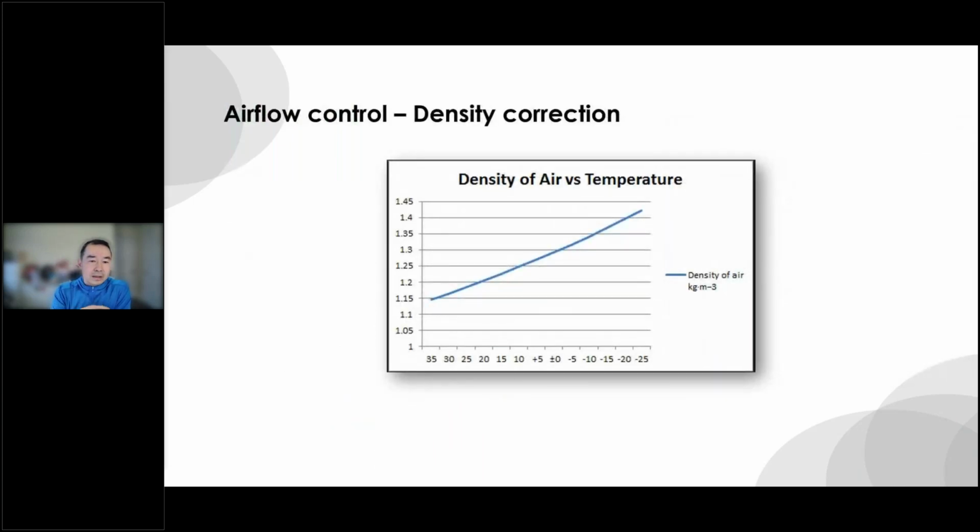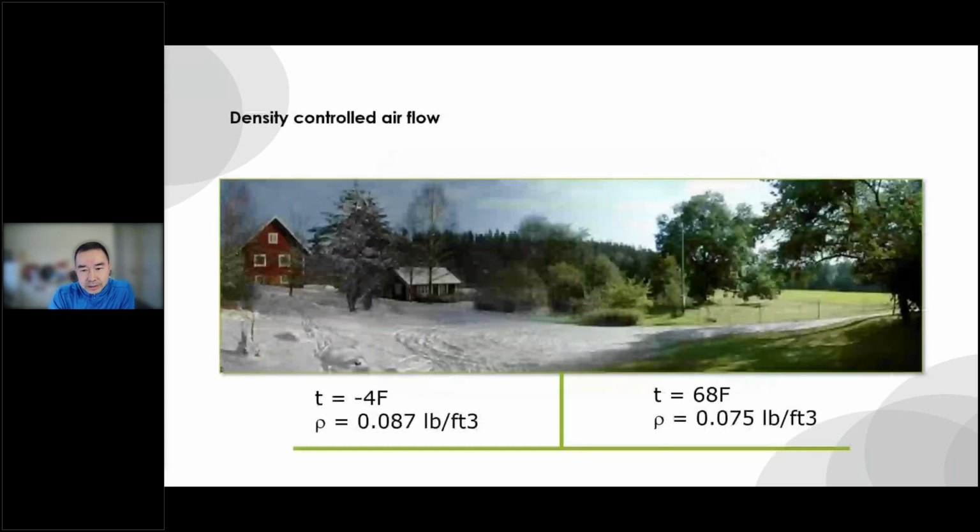On the other hand, do you think an airflow measurement station alone is going to do the job? Let's think about this scenario. The density of the air is going to be affected significantly by the temperature, especially in cold weather. In the summer you'll probably get 68, but in the winter you might go down to -4. You can see here there's a big swing of the air density.